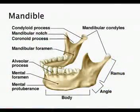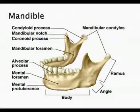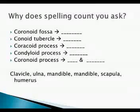All right, so just real quick going over those things, the jaw again, the mandible. You have the mandibular condyles, which sit on the condyloid process. The other process is the coronoid process, and in between the two we have a mandibular notch. So mandibular condyle, to the condyloid process, to the mandibular notch, to the coronoid process. And if you recognize coronoid process, that's something that we've seen before.